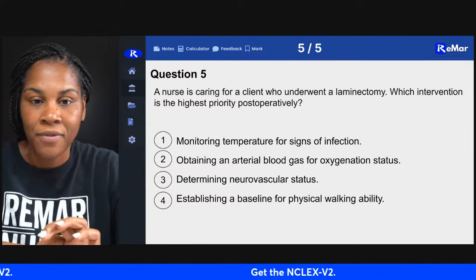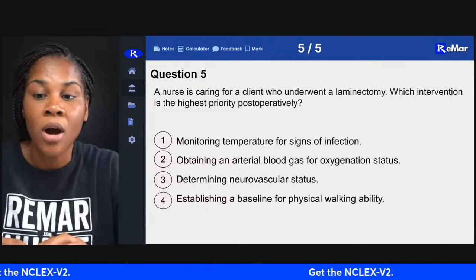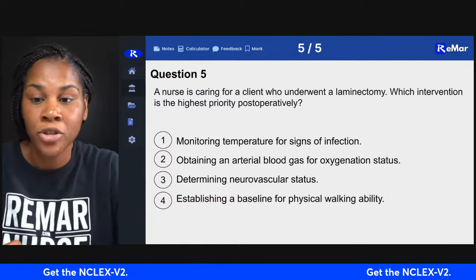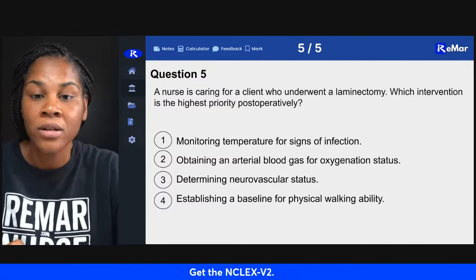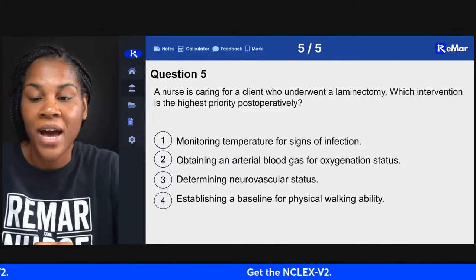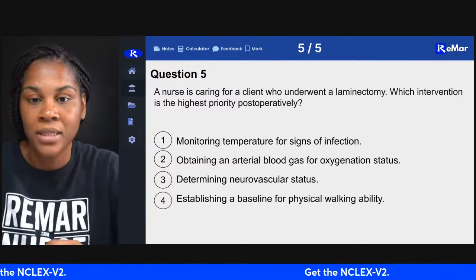So we have post-operatively, is it our priority? And it's not our priority, it is our highest priority. That's the difference, okay? Number one, monitoring temperature for signs of infection. Two, obtaining an arterial blood gas for oxygenation status. Three, determining neurovascular status. Or four, establishing a baseline for walking ability.